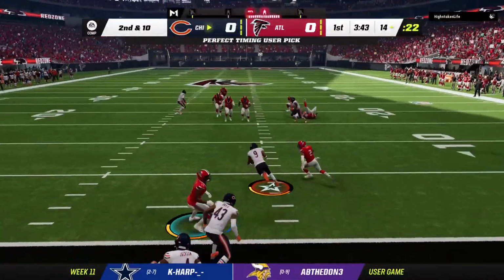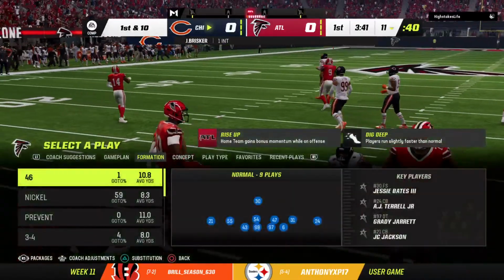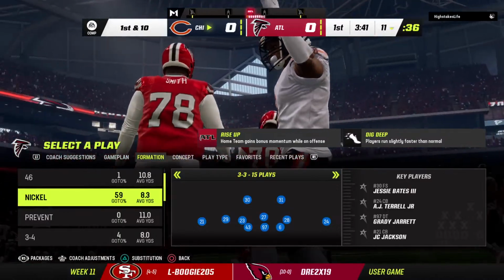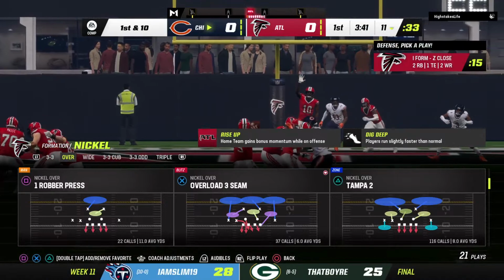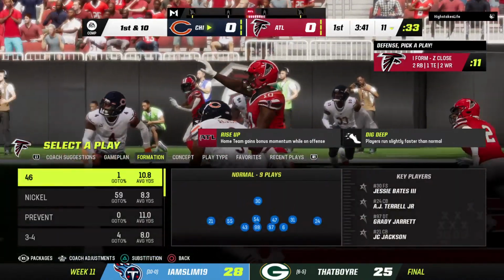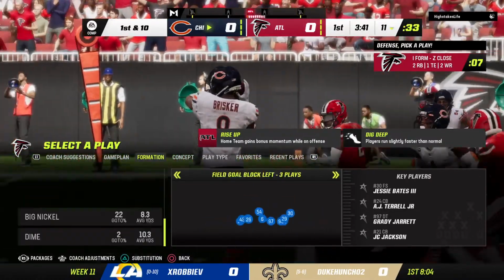Oh, that's into a sea of bodies, and it's intercepted. Picked off by Jaquan Brisker. And the Bears are going to take over at their own 11-yard line. Definitely not the ideal time to see that mistake, partner, because this is still a one-possession game, and that's at least a field goal that just vanished with that turnover. Now, pressure's on defensively to prevent that pick from turning into points for the other side.